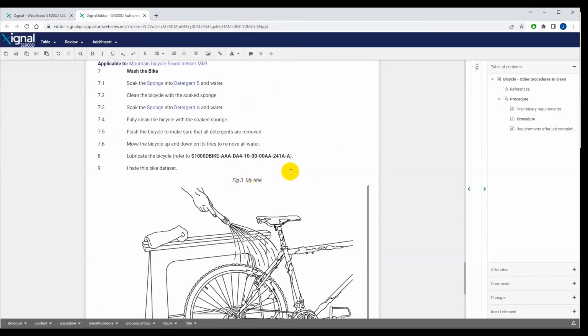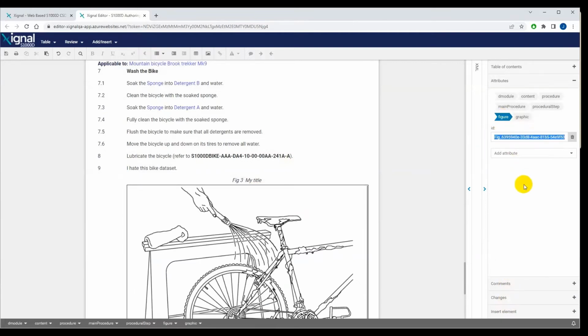Now what we want to do is obviously assign this figure an ID, so let's go to the attributes pane here, click on the figure breadcrumb, and it's automatically assigned it this ID, but we want something a bit more human readable, a bit more conformant to the norm perhaps. So this is the third graphic, so we'll add a fig 0003, and now we can actually reference this graphic.